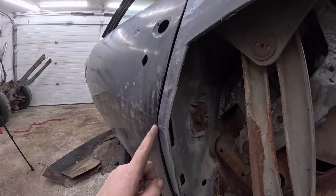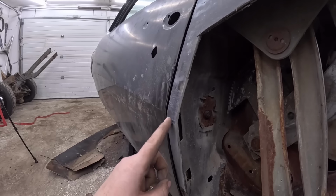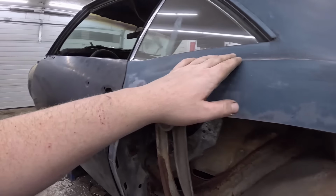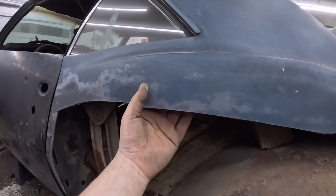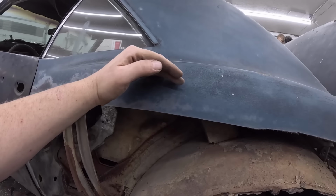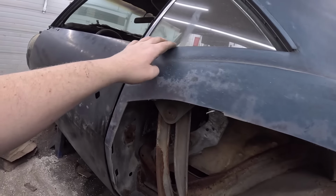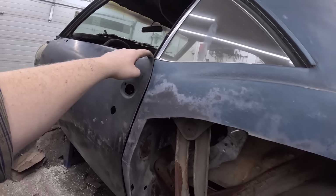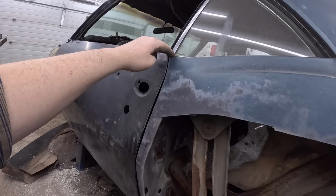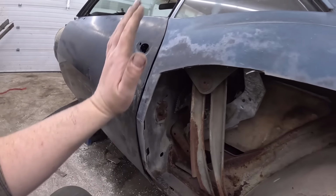Now, I guess the other thing we have to kind of put into perspective is whether this is even right, because this has been added on. So this section here could be correct, but the panel was joined here. So let's say they cut that off, they could have dropped it down actually, and this body line maybe, but then this would have to be different. So yeah, I assume we'll just line the top of the door up, because I think that's factory metal. So if we get the top of the door lined up, and line up down there, then the new panel kind of fits.